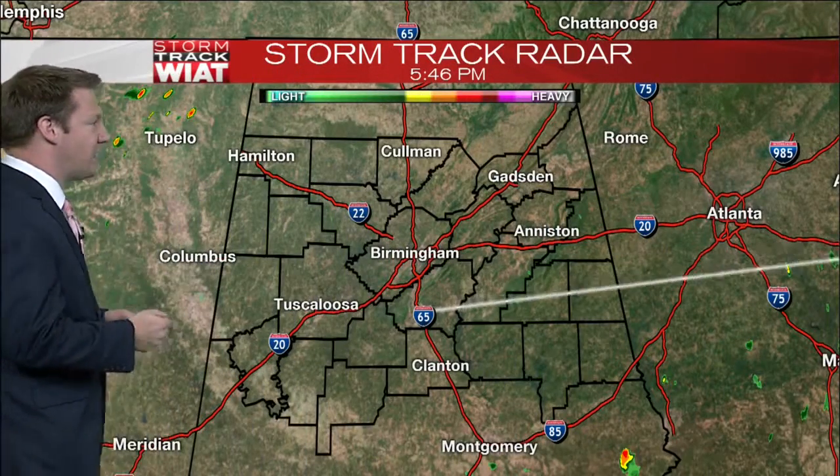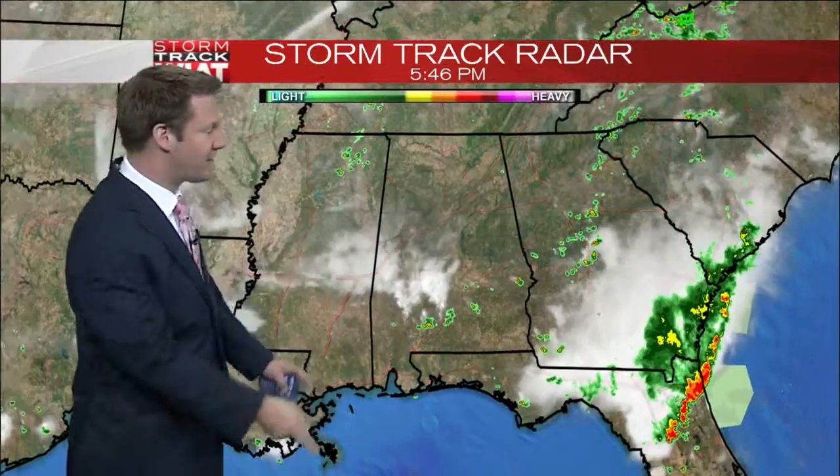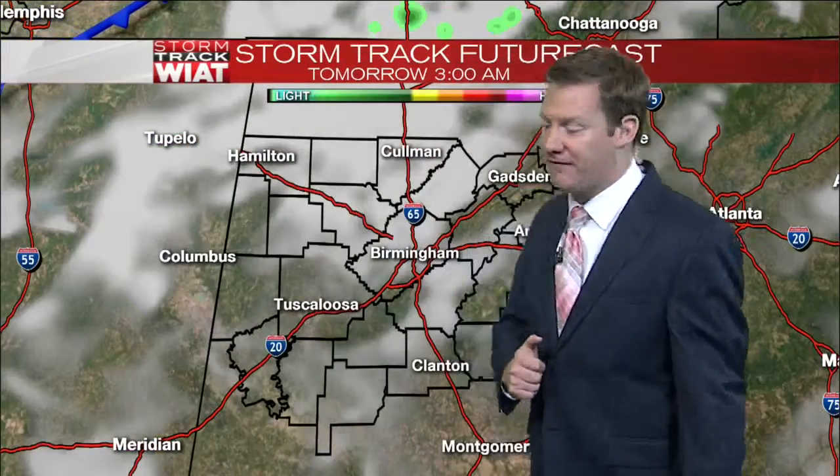Now on the Storm Track radar, we're looking good. It was raining earlier, but now everything's kind of moved off to the south. You can see here on the Storm Track satellite and radar, there was a cluster of thunderstorms, so there's a little bit of a tail edge of clouds moving through West Alabama at this time period. So let's put everything into the future with the Storm Track FutureCast.